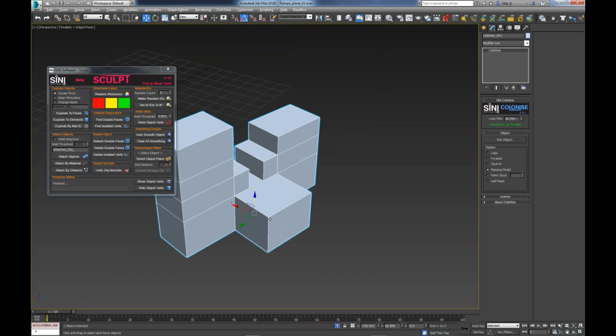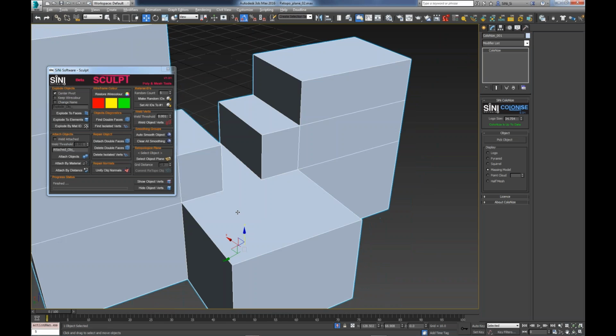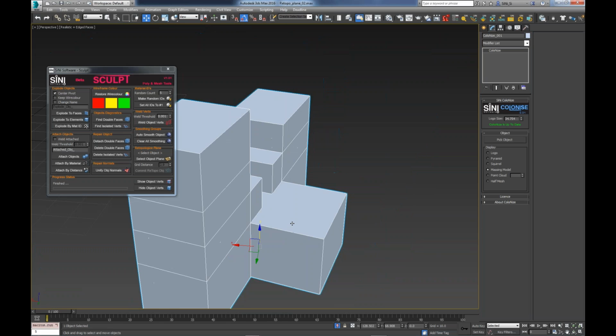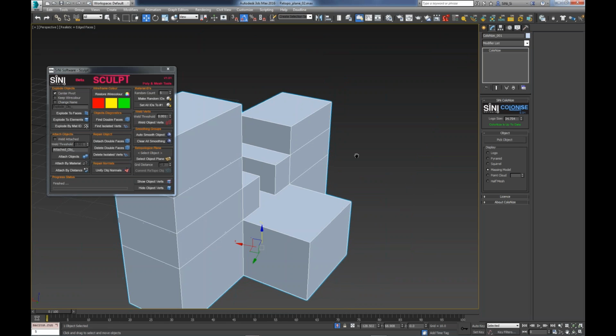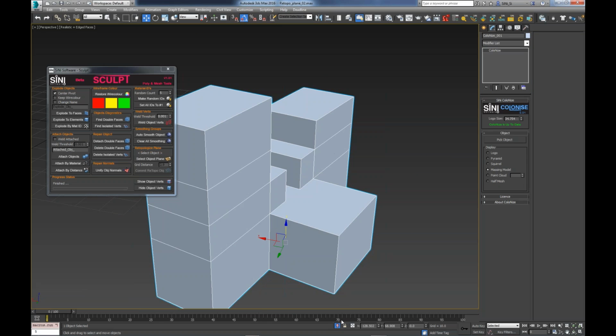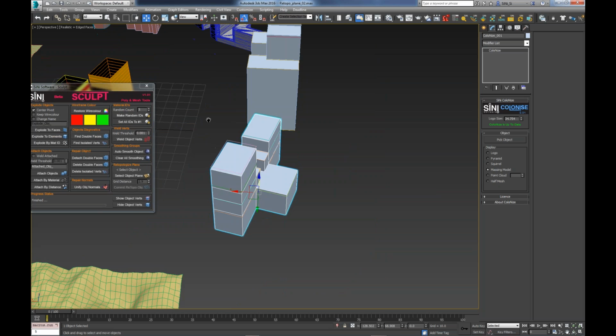Let me just isolate this. It's a nice, clean piece of geometry. All the corners are kept. There's no extra verts, knots, anything like that out there. So, like I said, we have two retopologizing pieces now. One is in Sculpt. The other one will be soon.